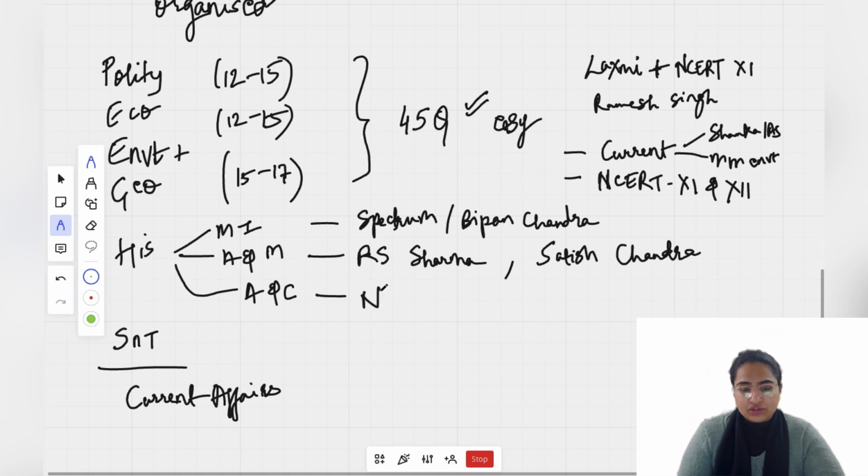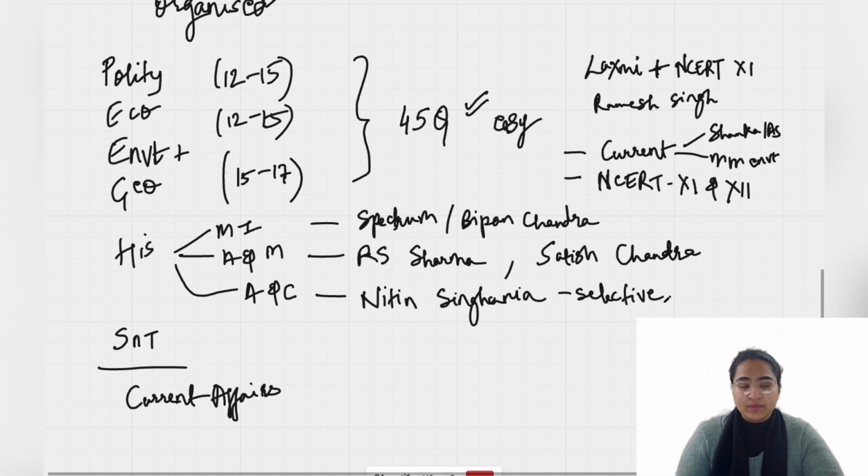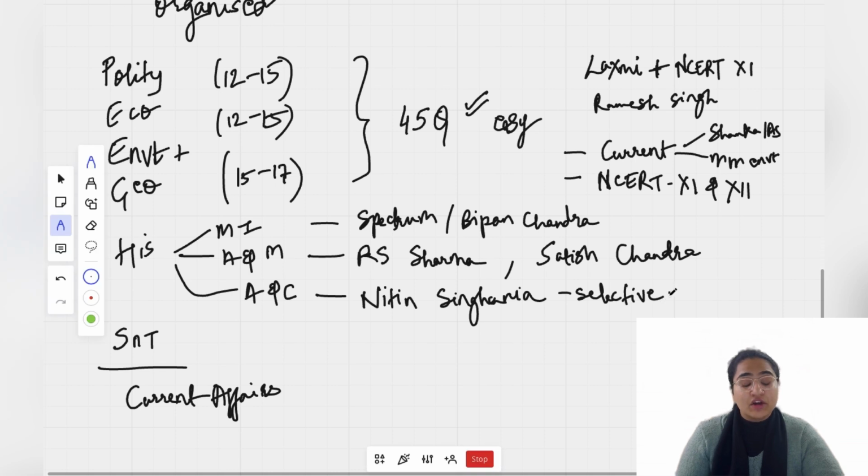Then for art and culture, you can use Nitin Singhania. It is a comprehensive book, and yet again, you can do selective reading of Nitin Singhania, of subjects or topics that are specifically more relevant for prelims.